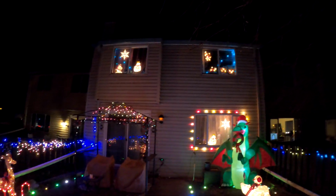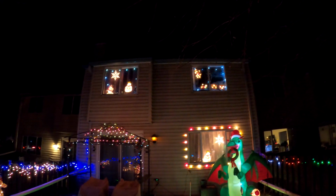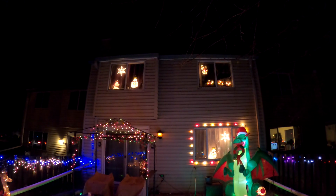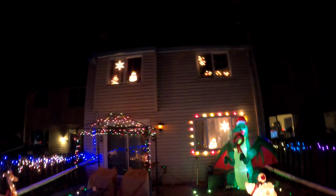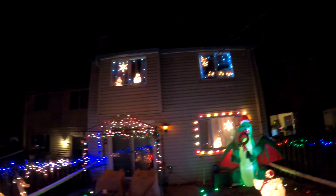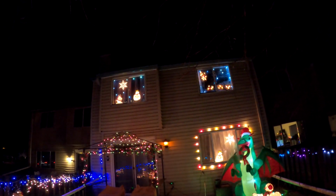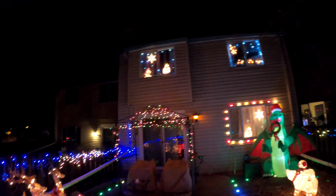Upstairs windows. So the train that used to be in the front window moved back here. The deer that used to be in the front bedroom window is now back here. I figure she kind of goes with the sleigh. And again, she's kind of lost with the snowflake and stuff. And now that we've got the new penguin, I figure, keep the traditional with the traditional, keep the LED with the LED.